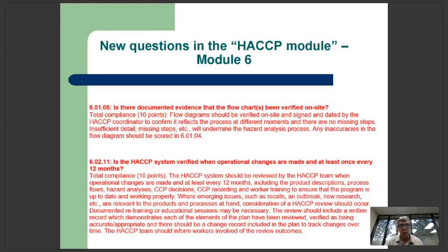Where emerging issues such as recalls, outbreaks, new research, etc., are relevant to the products and/or processes at hand, consideration of a hazard review should occur. Documented retraining or an educational session may be necessary. The review should include a written record which demonstrates each of the elements of the plan has been reviewed and verified as being accurate and appropriate, and there should be a change record included in the plan to track changes over time. The HACCP team should inform workers involved of the review outcomes, in case, of course, there are changes in the HACCP plan.